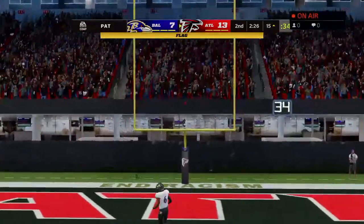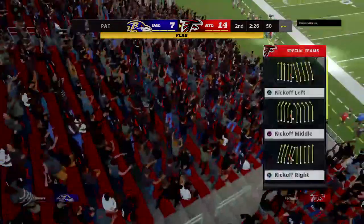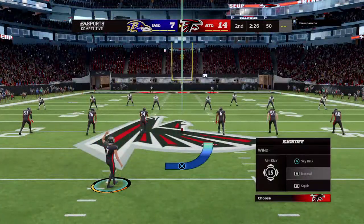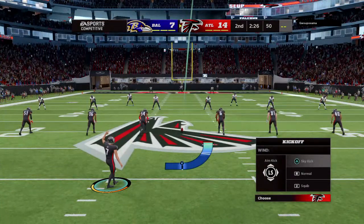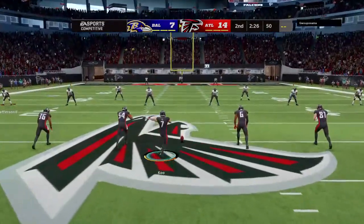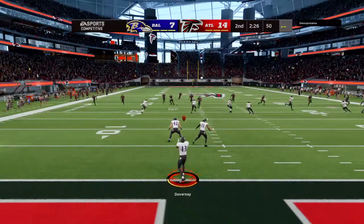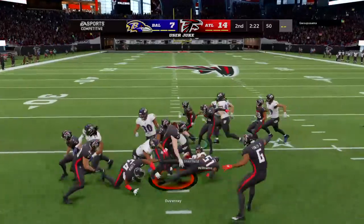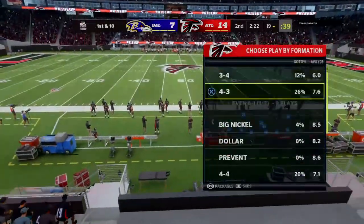The PAT up and good, but hold on a second. There is a flag. So they'll get another shot on offense following that pick 6. And now the kick is away. On the return, Devin Duvernay. And he won't get this to the 20-yard line as he's down at the 19.